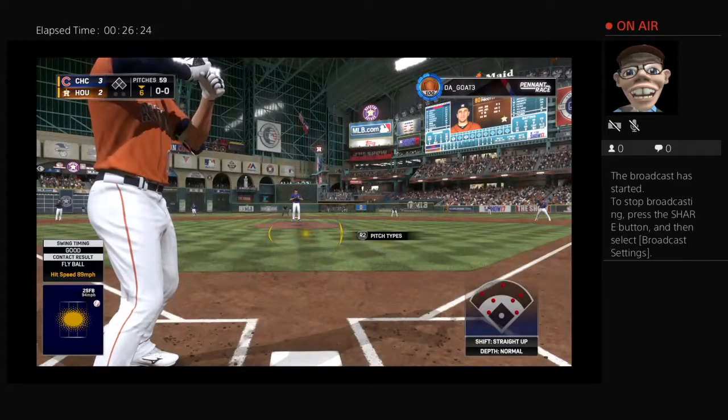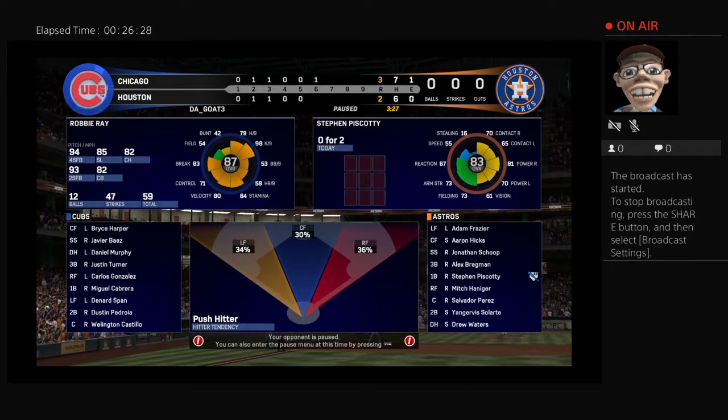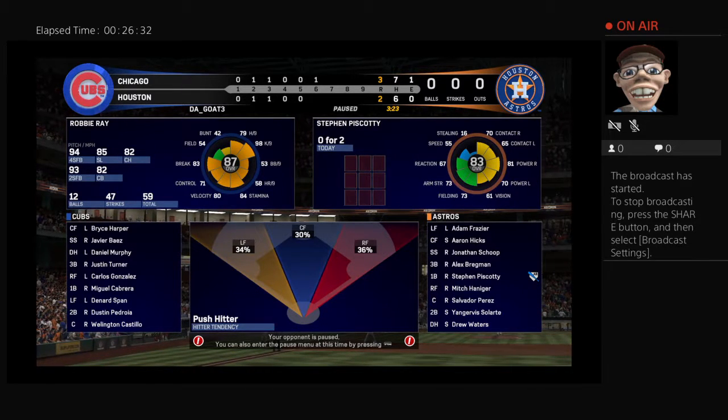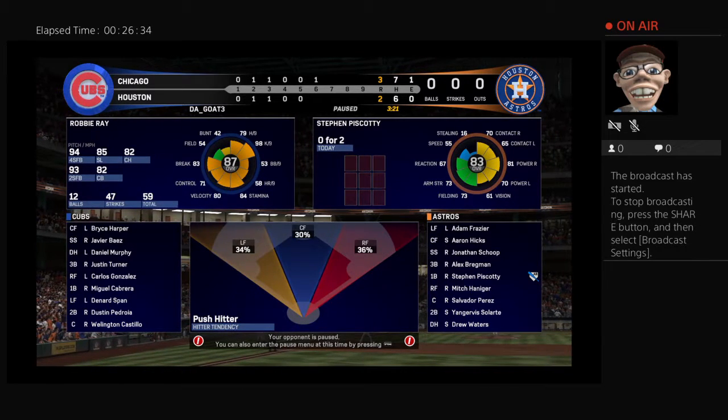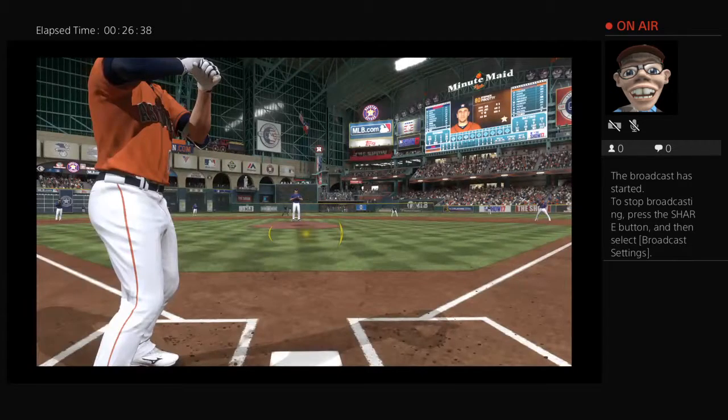Outfielder Stephen Piscotty the next to hit. Third trip to the plate for him here tonight.